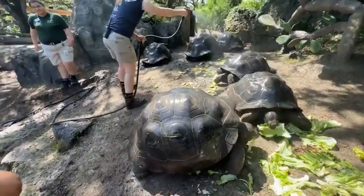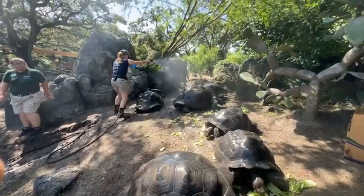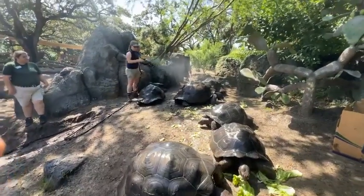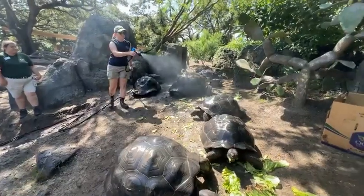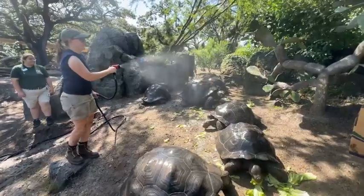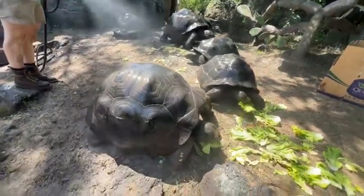And you can see Julia here, she's hosing them down. And we have mud wallows in here that they'll also soak in. That helps give them water and keeps the temperatures down for them on these hot days here in Houston. We have 10 tortoises in here ranging from 9 years old to 31-year-olds.